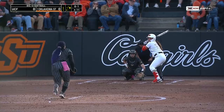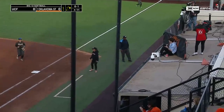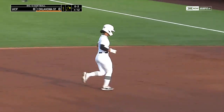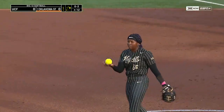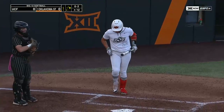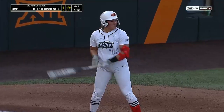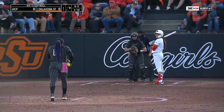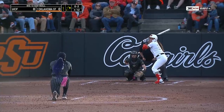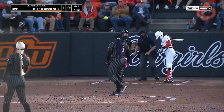No balls, 1 strike. Pitch, fouled down the first base line. So Willis has been able to get ahead in these counts. That's definitely going to be a key for Sarah Willis, just pounding the zone, painting the corners, and getting ahead on the Cowgirls in order to kind of command the zone and get those outs. So the 0-2 pitch on the way, high, ball 1.